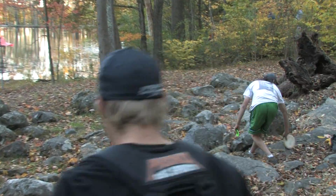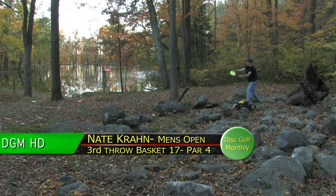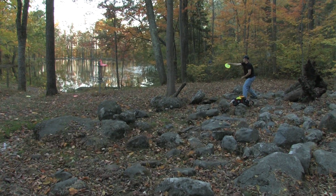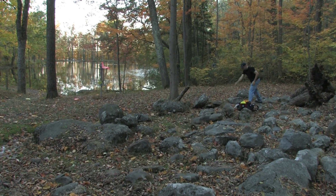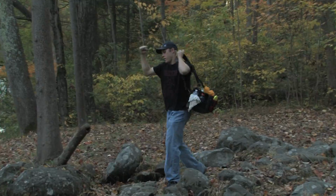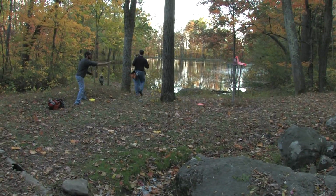Justin just chained out to the left. He could have used that shot. Tough break there. See if Nate can finish the deal here. Bit of a tester. Solid, nice shot. Beautiful view of the pond behind that basket. Nate happy to get that one.